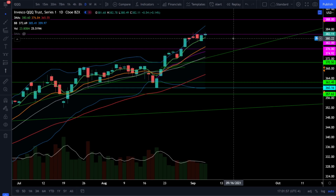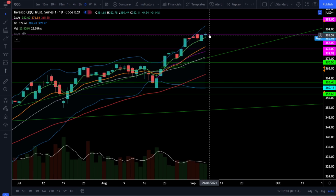Jumping over to the NASDAQ 100 triple Qs, we were up 0.14% today, and we're still at that resistance level at 382. So SPY and the triple Qs are sitting at resistance, and we do have very critical resistance at these levels.